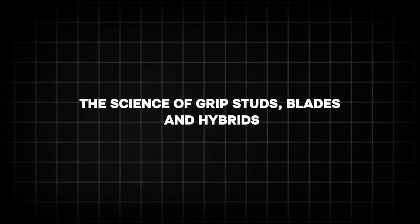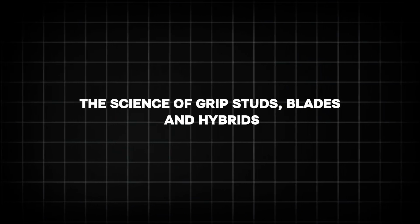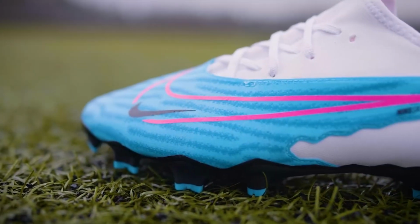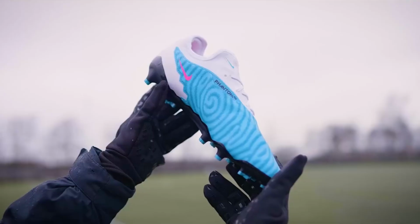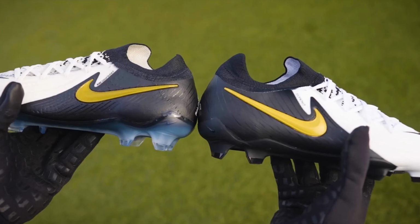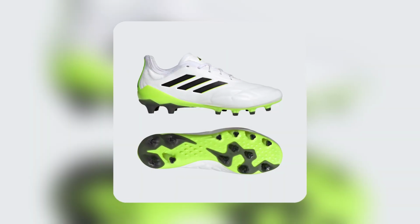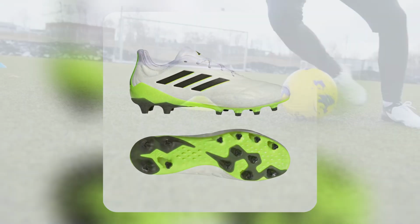The science of grip. Studs, blades, and hybrid studs have come a long way since Henry VIII's nailed soles days. Today's cleats offer modular stud systems for every surface. Conical studs for grass, blades for firm ground, and turf studs for artificial pitches.